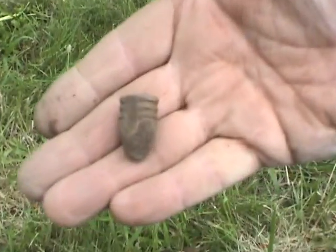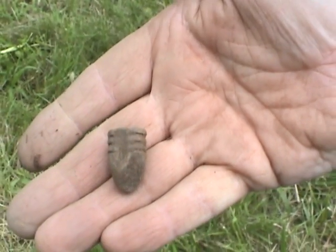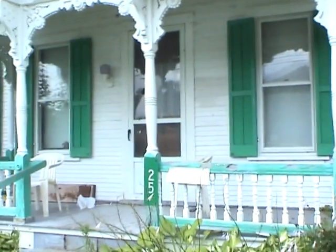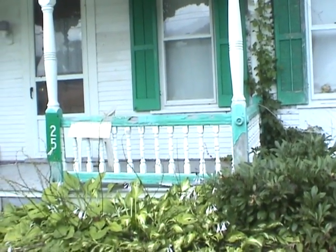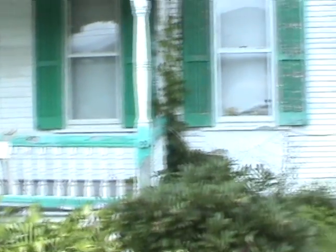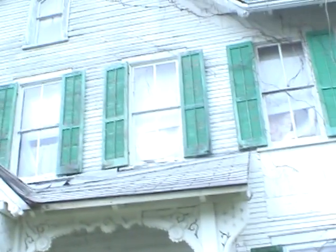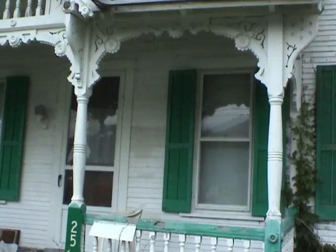Looks like it might have been shot, too, because it hit something. Yeah, see, it's flattened out on one side. Right in the man's front yard. Unbelievable. Probably 5 inches. You know, when you tell people you found Civil War bullets up here in PA, they say, really? They look at you like you're a little nuts. But it's everywhere. It makes you think, hey, that's pretty neat.